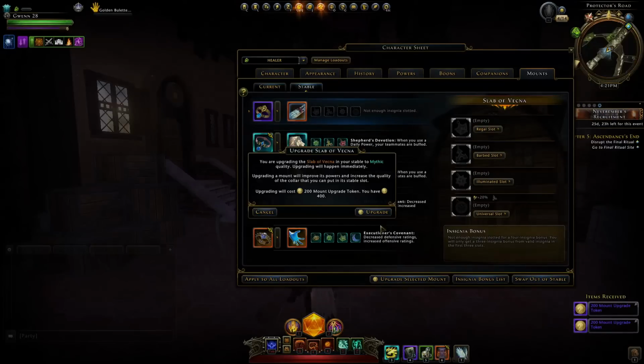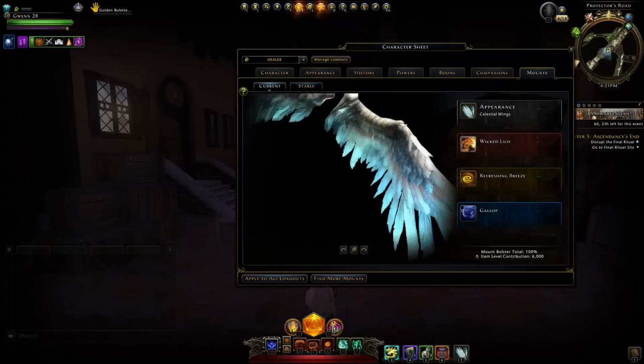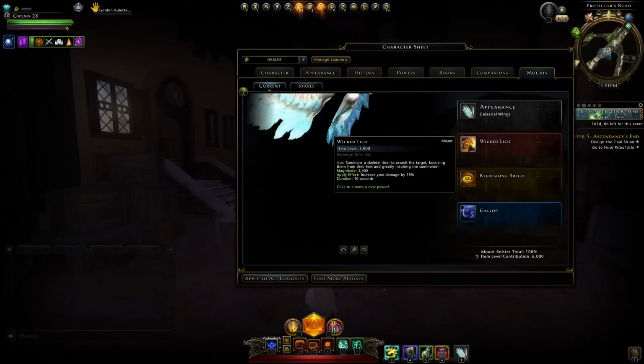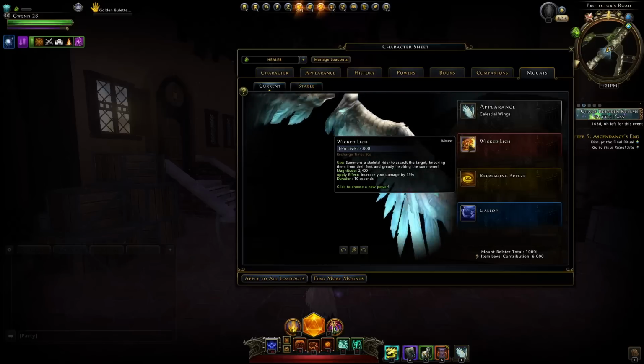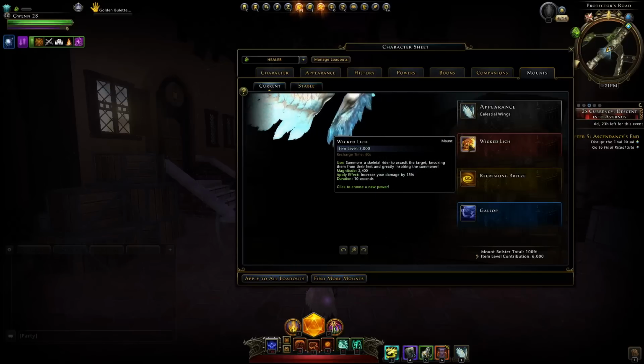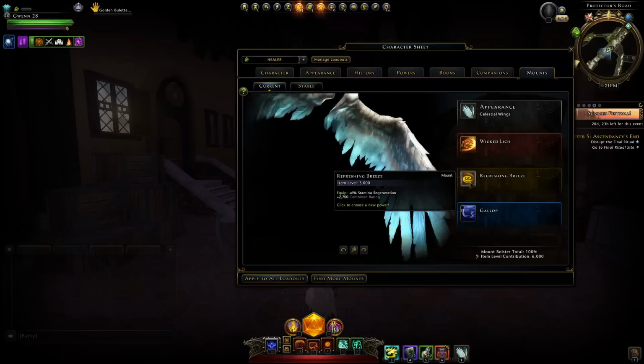So then to showcase it, we will upgrade it 200 tokens, and then the powers get bumped up to their 100% bolster and mythic quality. Wicked Lich, 2400 magnitude, and increases your damage by 15% for 10 seconds. Refreshing Breeze goes to 6%.